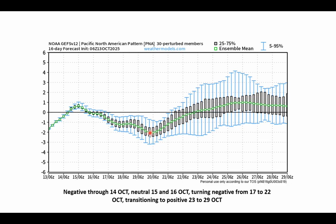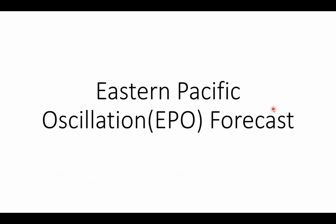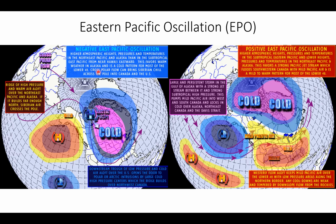That's where it reaches its lowest point, and then we transition to more of a positive PNA from 23 to 29 October. Looking at the Eastern Pacific Oscillation (EPO) forecast, why do we care about the EPO?